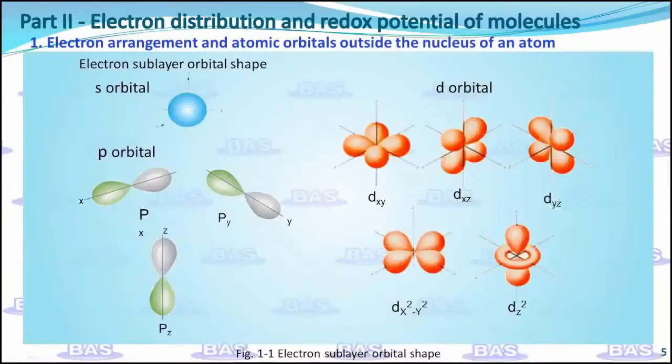The electron sublayer orbital shapes are as follows. S orbitals are spherical. P orbitals are dumbbell-shaped, distributed along the x, y, and z axes, called px, py, and pz orbitals. There are 5 types of d orbitals: dxy, dxz, dyz, dx2-y2, and the uniquely shaped dz2 orbital.